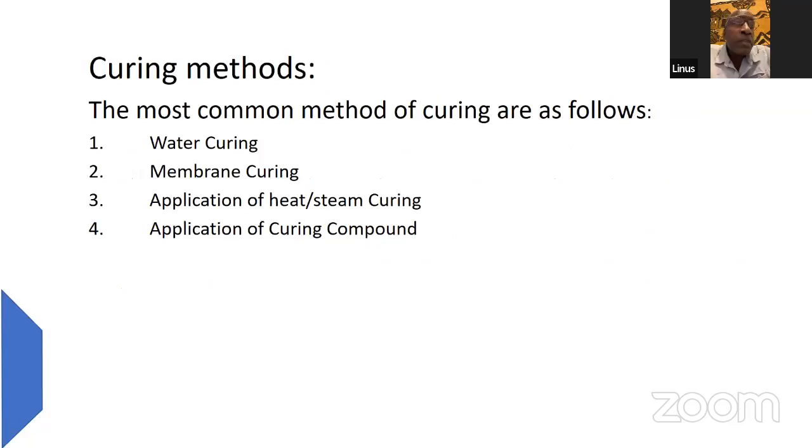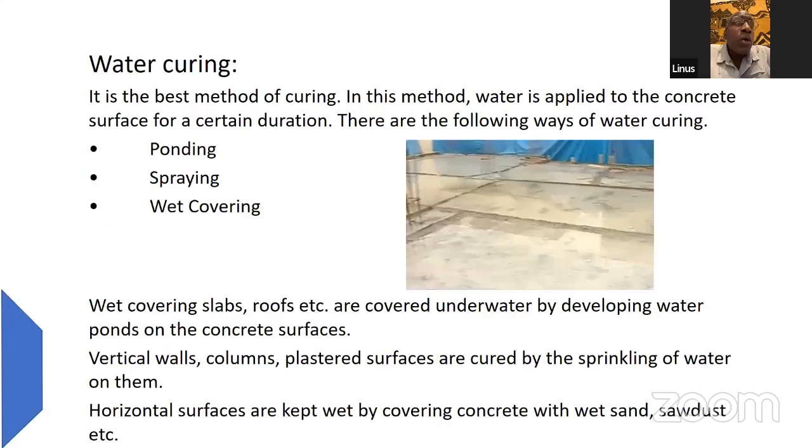Curing methods: the most common methods of curing are as follows: water curing, membrane curing, application of heat, steam curing, application of curing compounds. Water curing is the best method of curing. In this method, water is applied to the concrete surface for a certain duration. There are the following ways of water curing: ponding, spraying, wet covering.